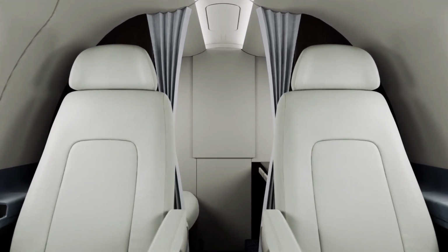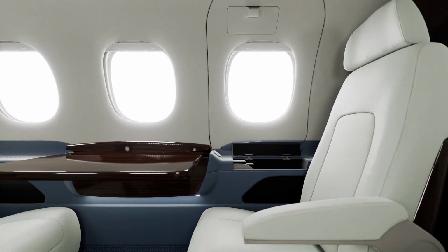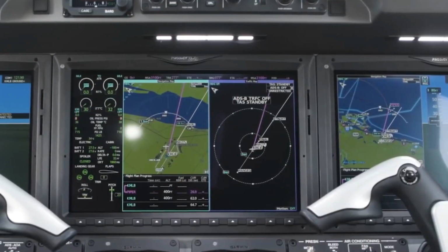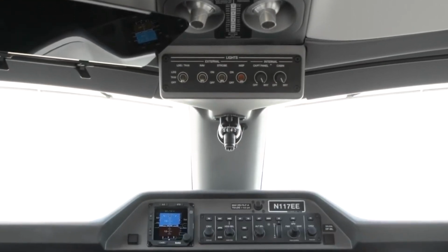The fifth and final one is management. An aircraft management team provides all the necessary services required to fly the aircraft. For example, sourcing and managing pilots to make sure the aircraft is airworthy are all tasks provided by your aircraft management company.